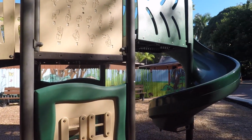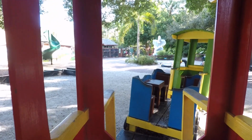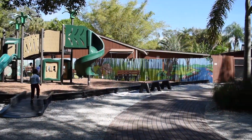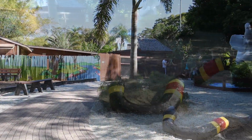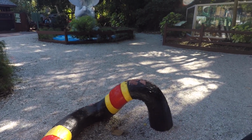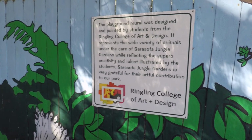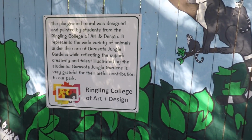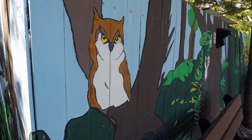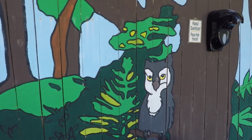This playground is a really good size with a variety of play equipment. It's a nice wide area for kids to just be kids and burn off excess energy. And as you would expect, there is plenty of animal theming, so you'll be able to capture some really cute photos as well. The mural surrounded by the playground is designed and painted by talented students from the Ringling College of Art and Design located nearby.